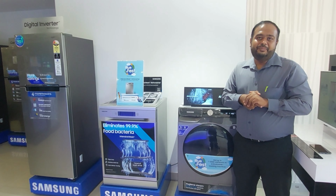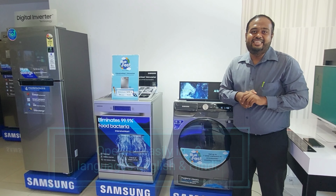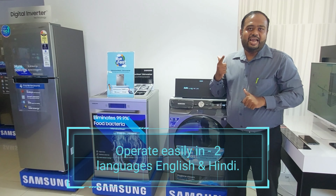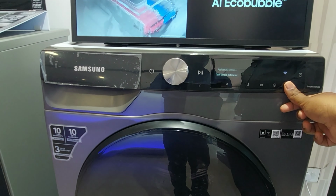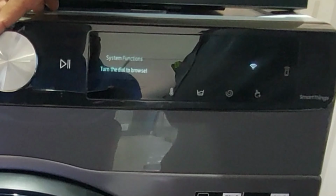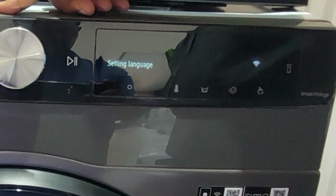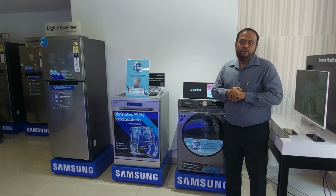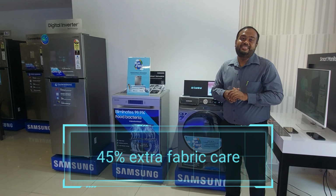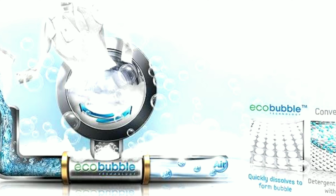This is the only machine in the entire industry that can be operated easily in two languages, Hindi and English. Let me change the language of this machine to Hindi with a few touches of the buttons. It is that simple. This machine also offers 45% extra fabric care with its unique EcoBubble technology.